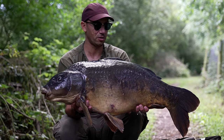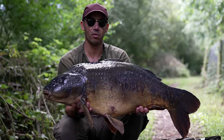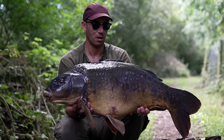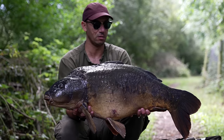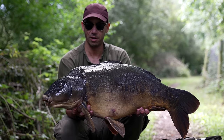Absolutely stunning fish. Caught using a Phantom in 0.50, which is a product from Katran, which I'm really happy with at the moment. 21 pound Krypton line, mega line. I can't believe how strong that line is. You'll tire busting with it really. It's a ridiculous line. So yeah, really happy with this.